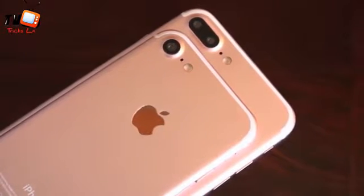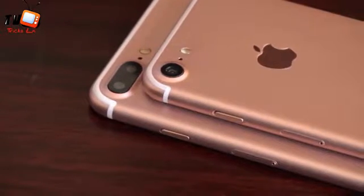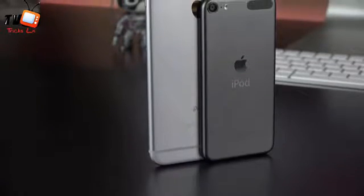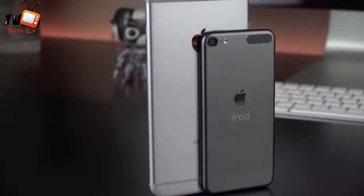In terms of specs, we should get the new A10 processor, perhaps 2 gigs of RAM, and we may see a 256 gig capacity option for the Plus models. As always, colors are a big story with each new iPhone, so we're expected to get 2 new colors, a darker space gray and space black.